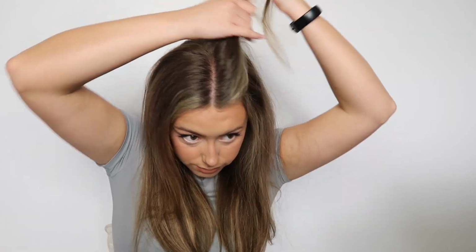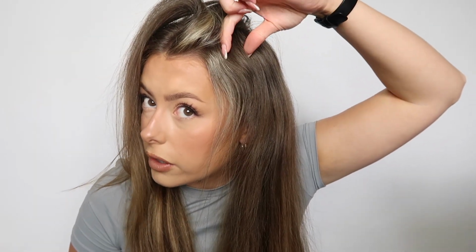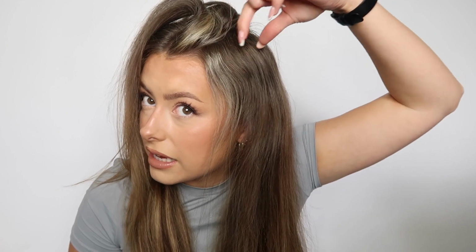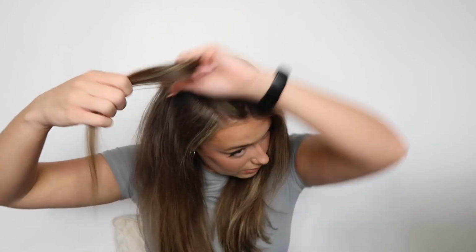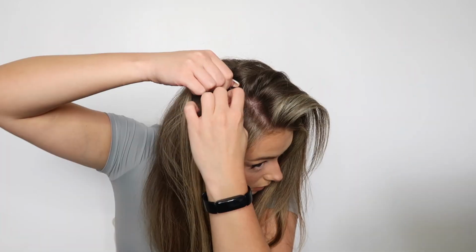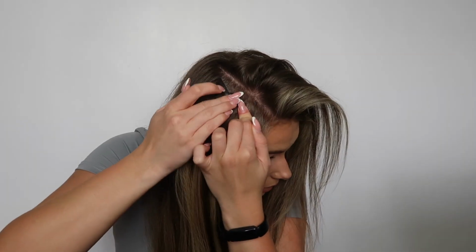Oh wow, this feels so weird. Wow, look at that. Then I have 4 of these little 1 clips. I tend to do this one each side at a time. And then I'll usually place one right at the front, not right here, just there, and one right next to it. I'm just going to give that one more brush through.